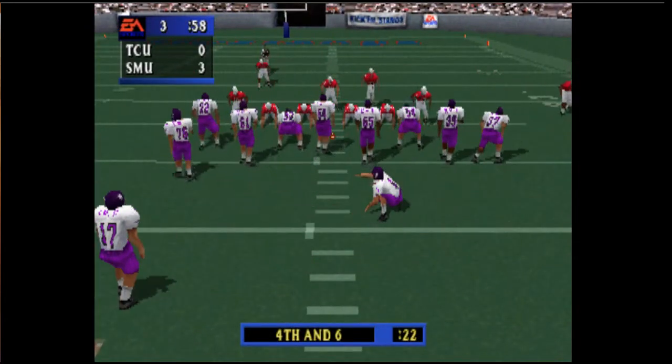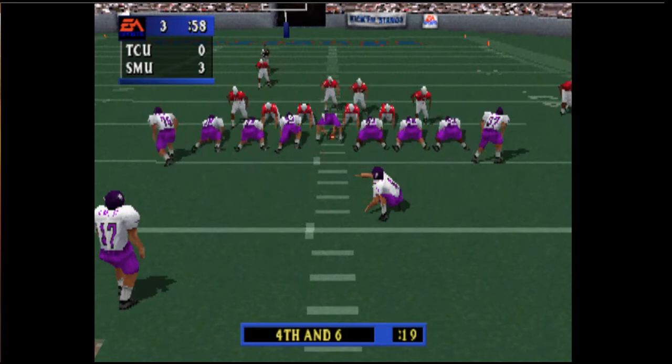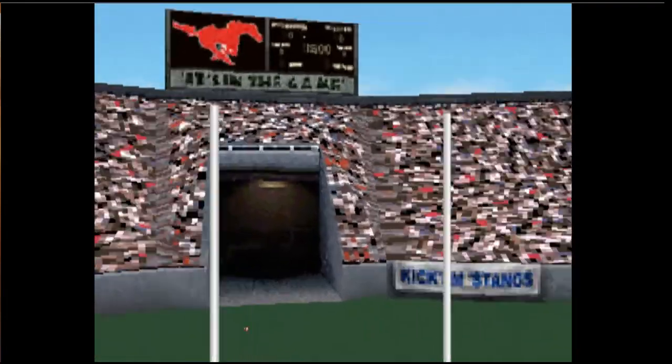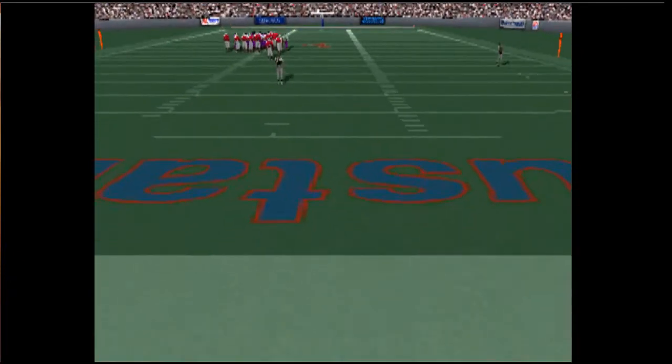Fourth and six at the 37-yard line. The kick is good.